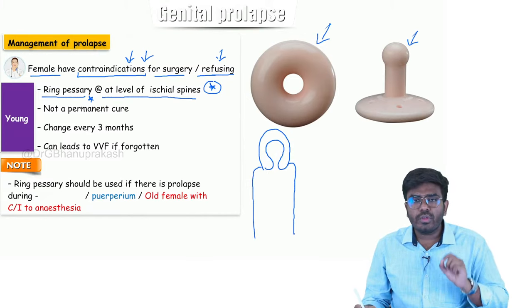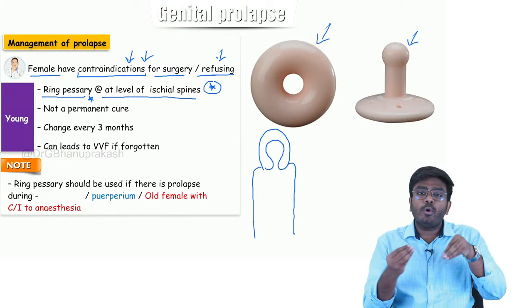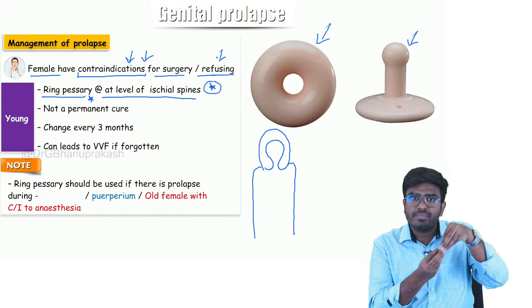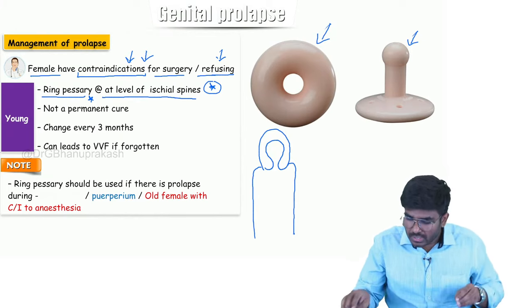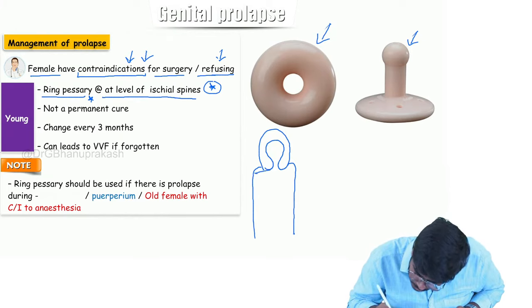Now, what we are going to do? We are going to put back the uterus and cervix in its normal original position, and we are going to insert a ring over here.